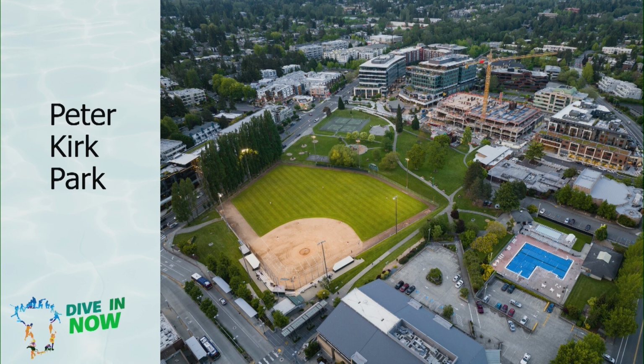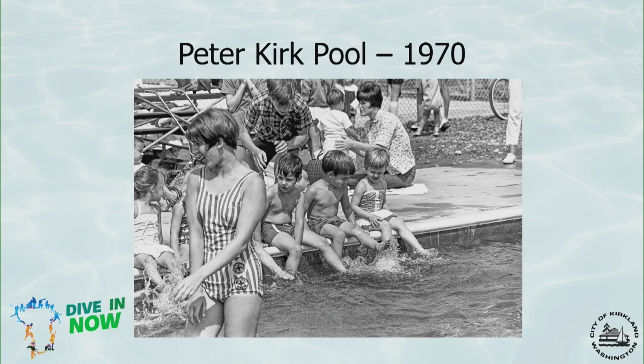But before we dive into more about our current access, we're going to go back in time to 1970. This was the summer after the pool opened. It opened in 1969. One thing that was special about the pool's construction is that it was funded by community donations, and volunteer labor actually helped build the pool itself. So this pool's been in operation for over 50 years.